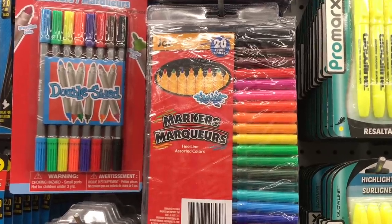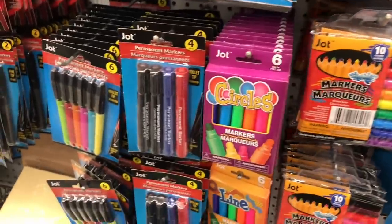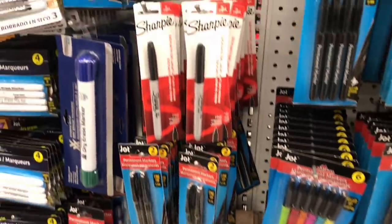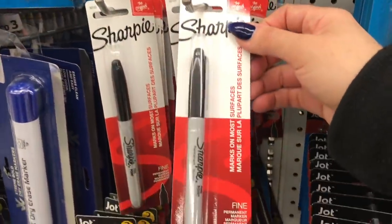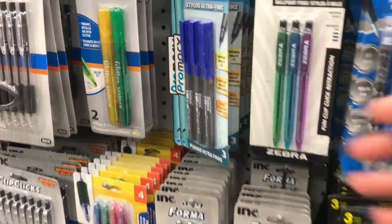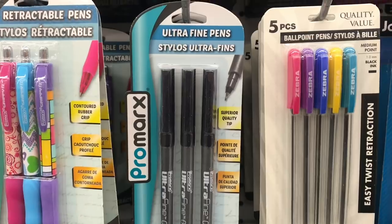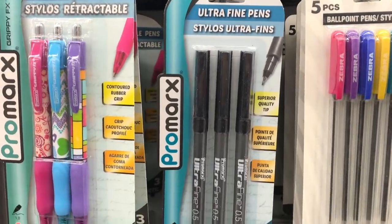I hear that you can put those drop markers in the Cricut machine. Not sure, I've never tested it, but I have heard. Here, there's some Sharpies. We didn't see Sharpies at the last store. Just wanted to go back and show you there's the black and the blue in case we missed it. And these work really well on the Cricut.